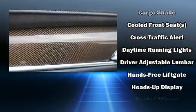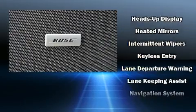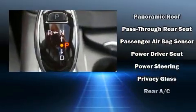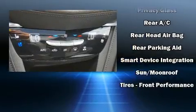Passengers are protected by various safety and security features, including front side impact airbags, traction control, and four-wheel disc brakes with ABS. This vehicle has achieved certified pre-owned status by passing a comprehensive certification process.